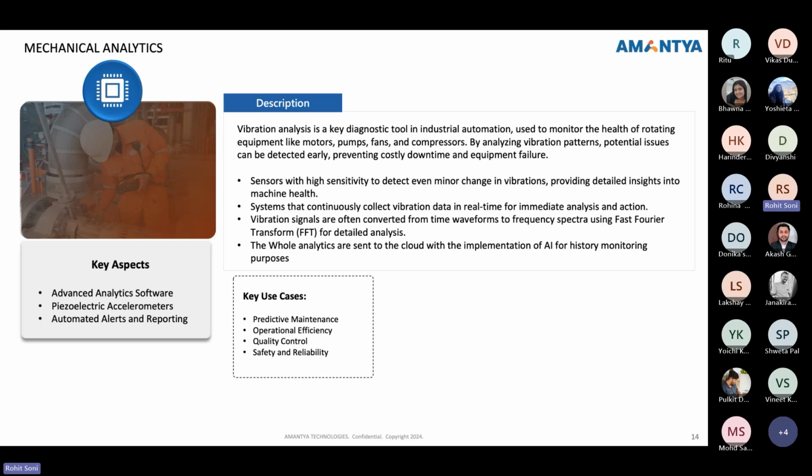So we designed a whole solution which takes the vibration data as well as temperature data from the motor and relays it to the gateway. The gateway collects data from all of the sensors and relays it back to the cloud. The whole analytics is done on the cloud itself. This approach can directly prevent costly downtimes and equipment failures.